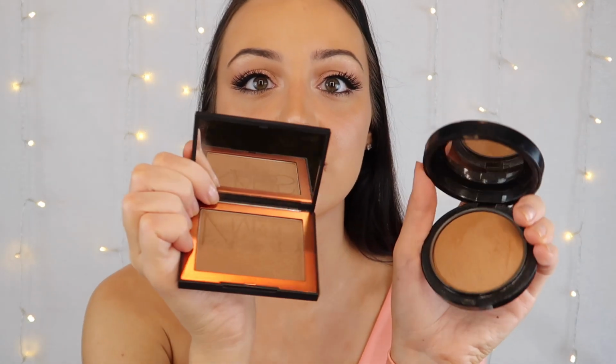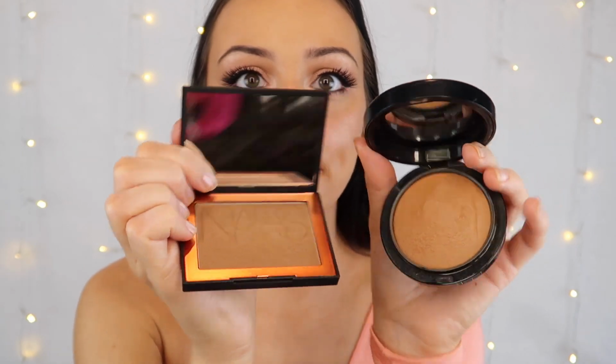As you can see, I've barely even gone over it. I've used this maybe like 7 or 8 times. It's definitely the orangeness of it. I don't know, just this compared to this, maybe you can't catch the difference on camera, but there is a big difference when you put it on your face. So this one I would repurchase a million times over. This one, I'm probably not even gonna go through this, honestly, so I definitely wouldn't repurchase this.